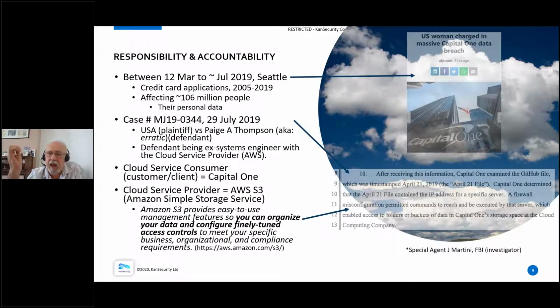Is Amazon, AWS, are they accountable, responsible? Well, let's look at it slightly differently. What Amazon say, Amazon S3 provides easy to use management features so that you can organize your data and configure finely tuned access controls. What Amazon do is they give you the tools. It's down to you to use them. So responsibility and accountability. Who is responsible? Who is accountable? Just another example of what we talk about on the course.